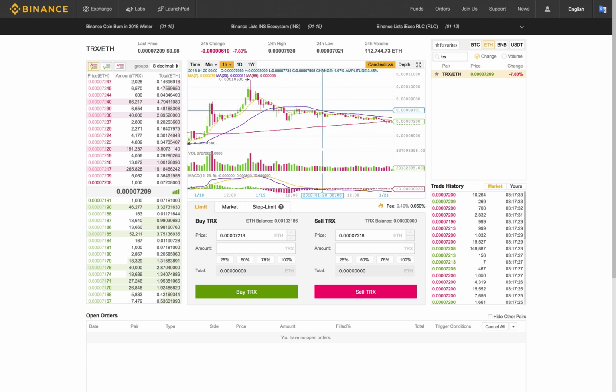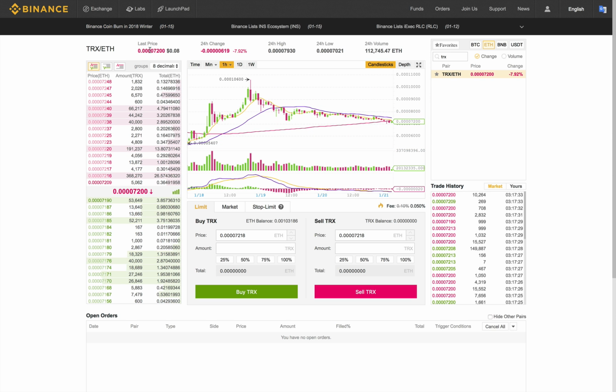Another thing is, I don't know if this applies to Ethereum, but this is what I use also: the term Satoshi. The term Satoshi means 1 decimal place, this last decimal place right here. And that's what a lot of people call 1 Satoshi.